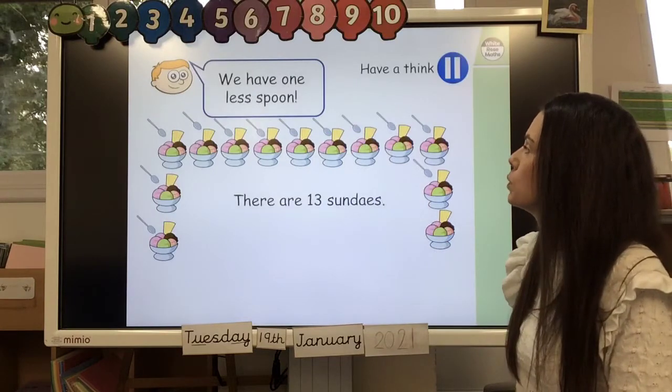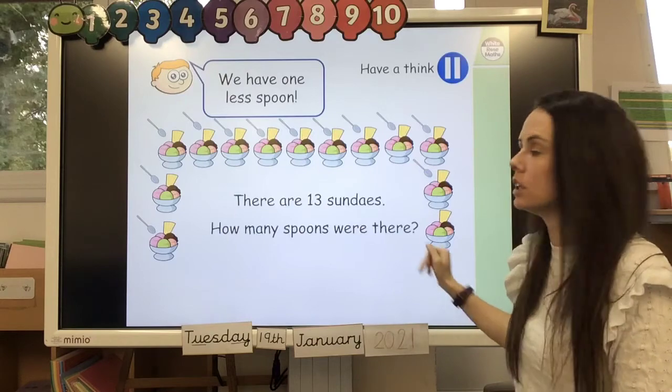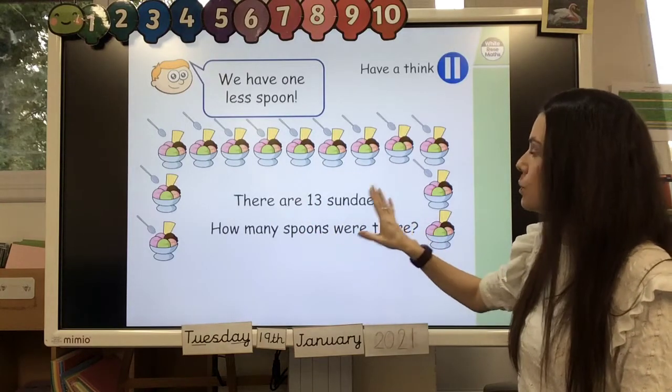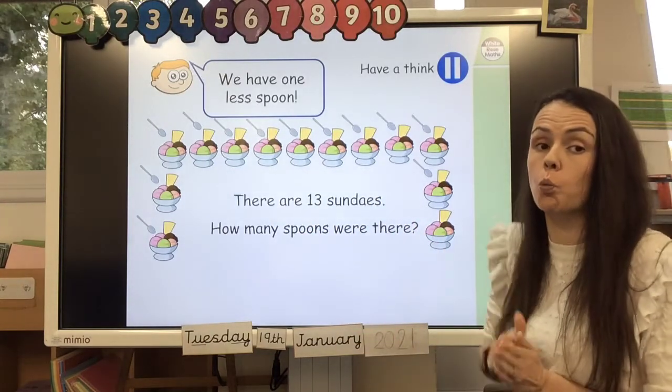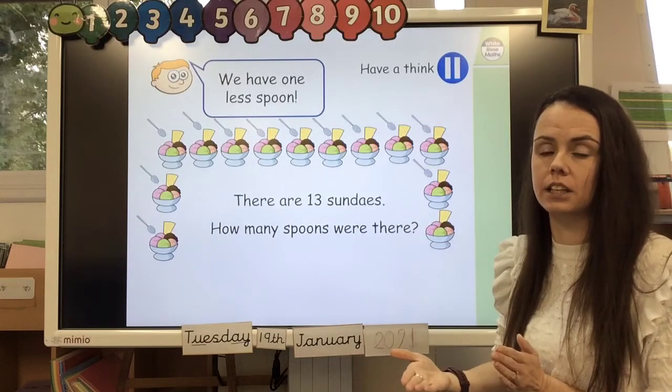We have one less spoon. Oh no. So how many spoons have we got? Because how many spoons are there? So we've got 13 sundaes, but we've got one less spoon than we need. So what's one less than 13?